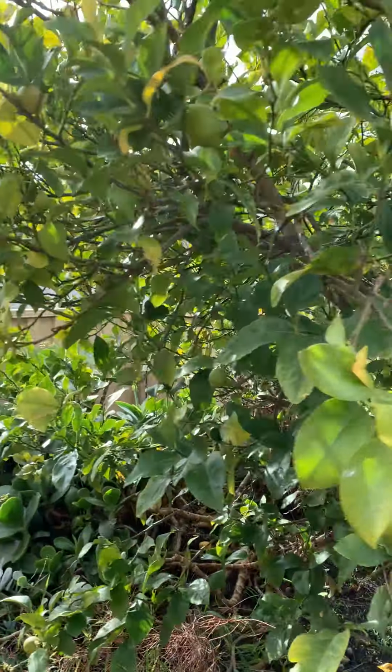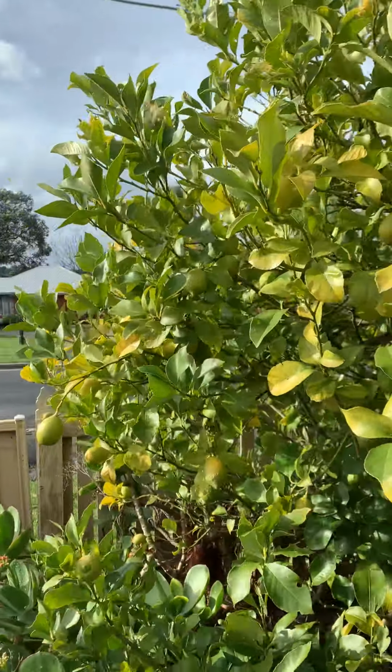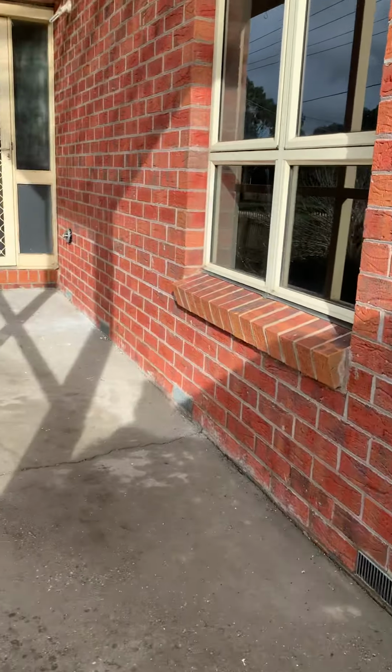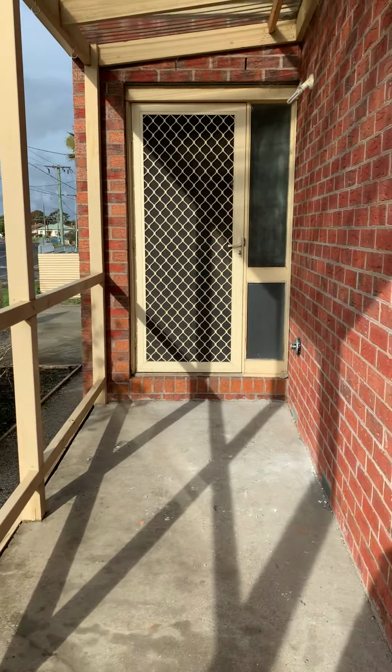Cute little lemon tree and easy to maintain garden. Undercover porch.